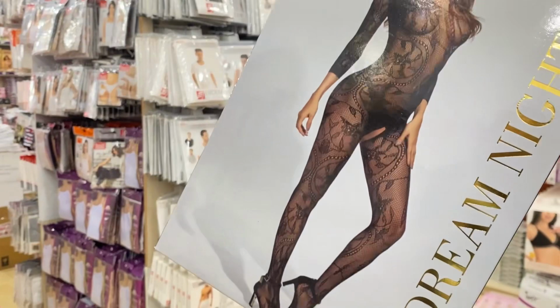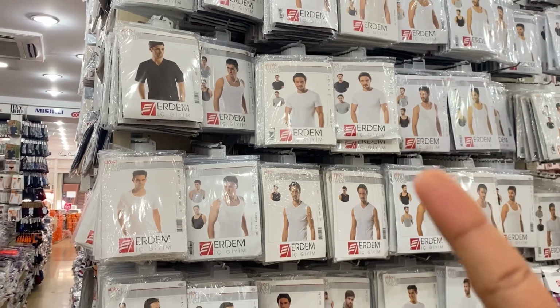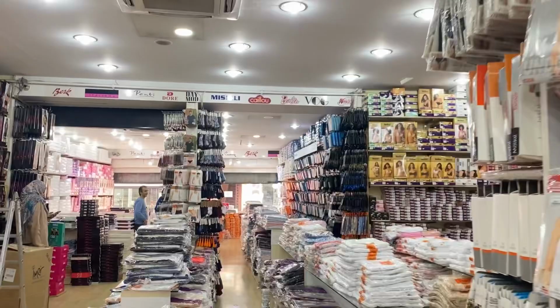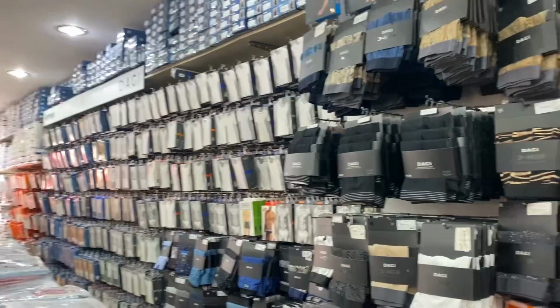They also sell shirts, and you know the shirts come in different shapes, like the V-neck one like this one, then you have these normal ones, and that one, see, that is different. They also sell all kinds of underwear. So yeah, let me show you other shops. They also sell bras, all kinds. They also have kids stuff.